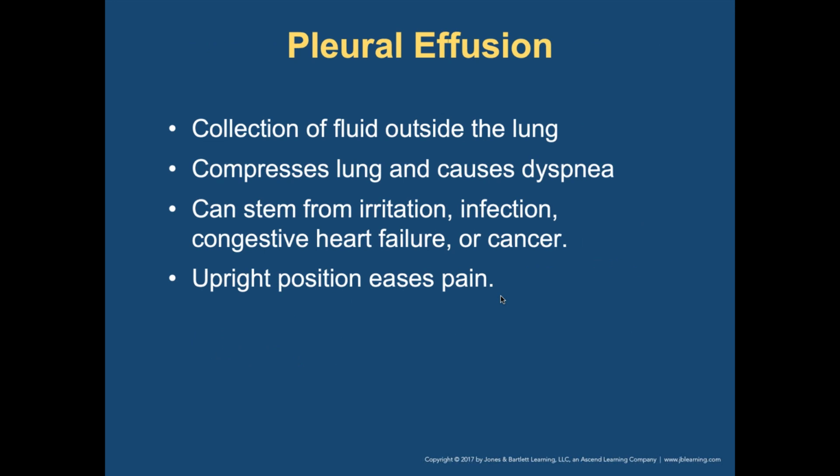So we'll talk about pleural effusion. Pleural effusion is a collection of fluid on the outside of the lung. It compresses the lung and causes dyspnea because now the lung and the fluid are fighting for space out there. Basically, they're trying to see who's bigger and has more range, but unfortunately it's going to fill with fluid, so that's a problem.